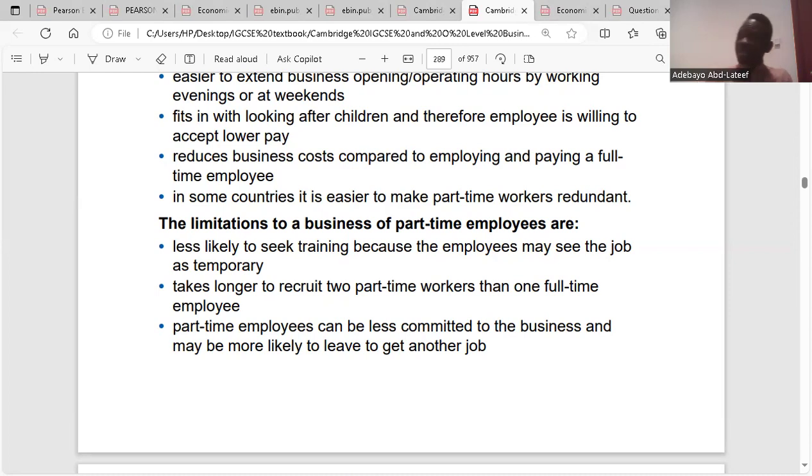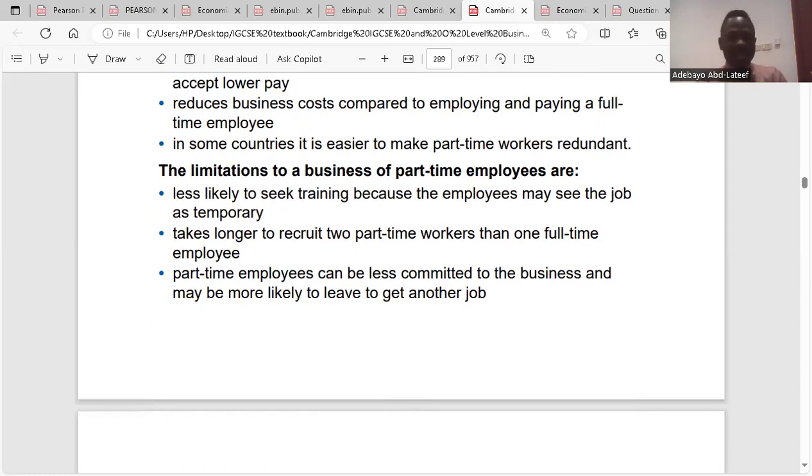It is difficult because when you talk about employing 2 part-time workers, it means you need to employ one that suits the time, and the other that will be able to work in that time that this one will not be able to work. So you need someone to work from 12 to 5 and someone else to work from 5 to 12. You might get someone from 12 to 5, but find it difficult to find someone for 5 to 12. So it is easier for you to get someone that will work all day than to find someone that will fit into different times. It takes longer time.